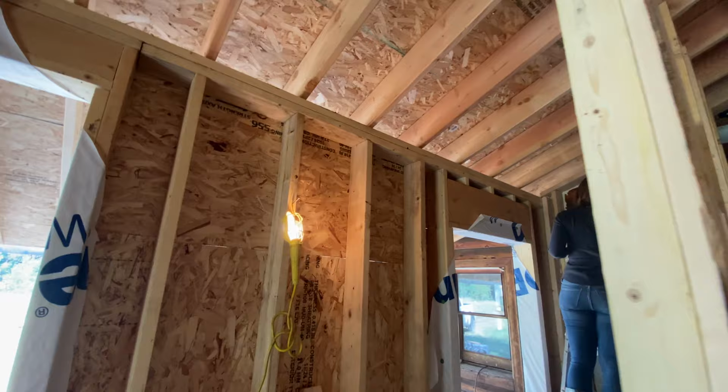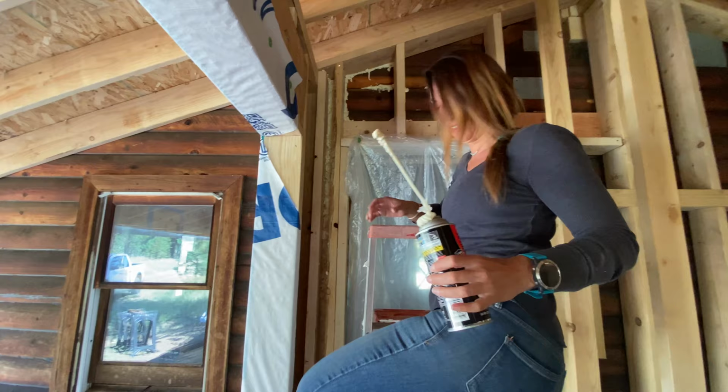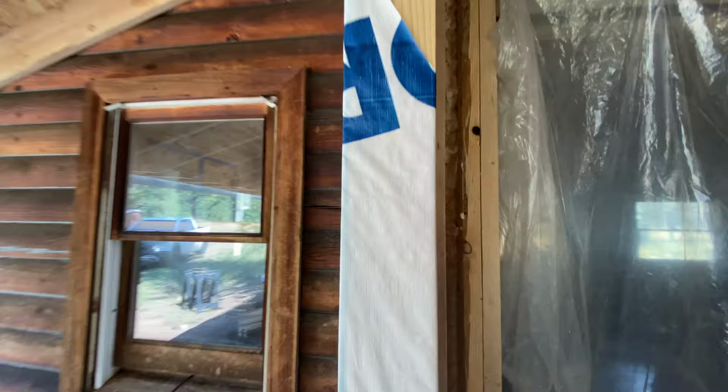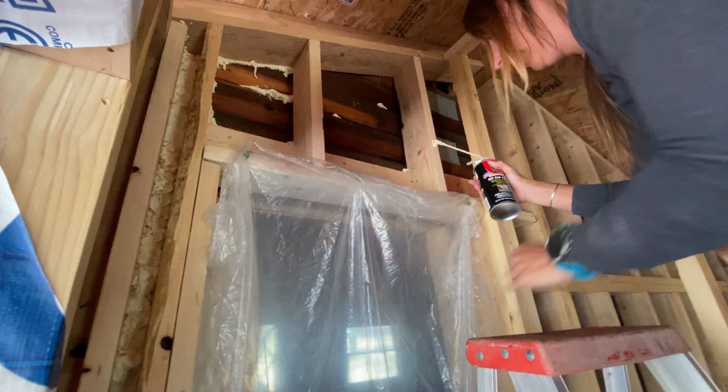Heather over here is putting some spray foam in. Warmth, yep. For the winter. Closing up any gaps between the addition and the log wall there. And the woodpecker holes. Yeah, we have some woodpecker holes that were up here on the wall. We're gonna fill those in too. We don't want bugs coming in from inside the wall.